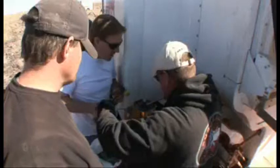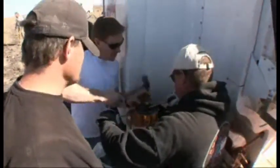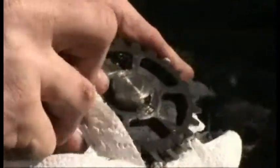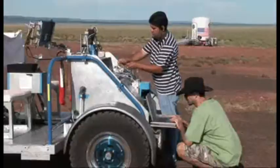The field is dirty, the field is hot, the field is cold, it's rough, it's bouncy, it's sandy, it's dusty, it's all the things that you don't have in the laboratory. So you can build a piece of equipment that works just great in a nice air-conditioned, carpeted laboratory. You get in the field and it breaks. And in some ways, breaking is what we wanted to do because we'd rather have it break here than in space. So what exactly does Desert Rats bring to a field test?